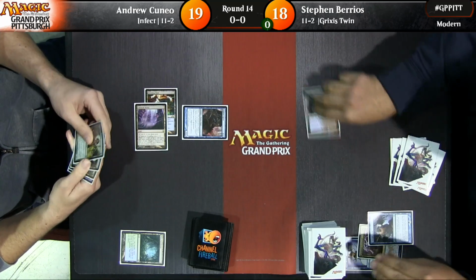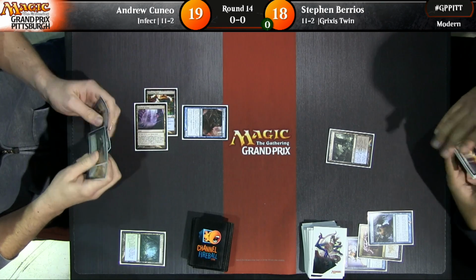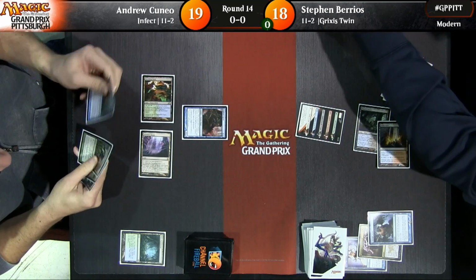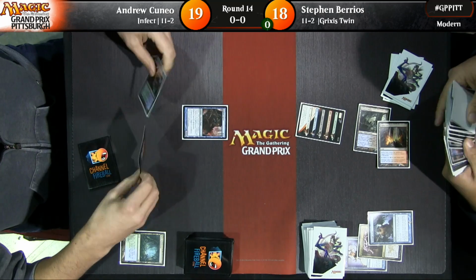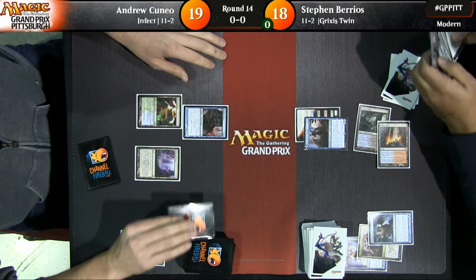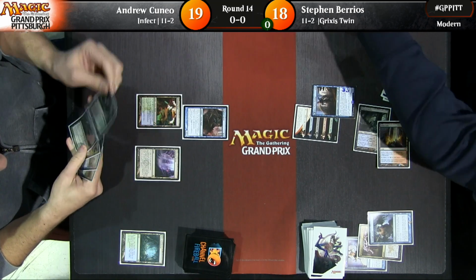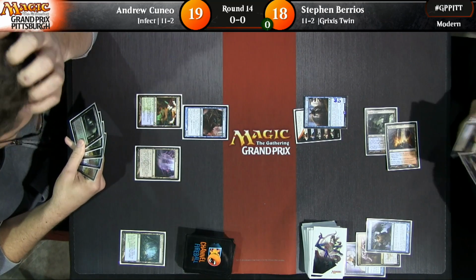So, Infect versus Grixis Twin. So, Blighted Agent comes down for Andrew Cuneo. A Thought Scour from Berrios. And that looks like a Jace. It is. Jace, Vryn's Prodigy. It's important to get the Pro Tour stamped one, not the regular one. You could tell he's played with that one a little bit more.